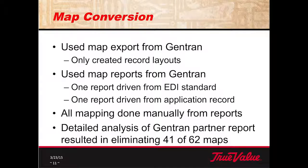We did a detailed analysis of the Gentran partner report. The Gentran partner report was very thorough. It listed every partner and every transaction that we traded with that partner, all right? I spent a lot of time looking at our maps, looking at maps that didn't make sense. We had maps that were specific to like one vendor.